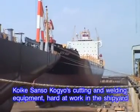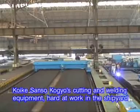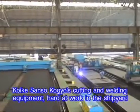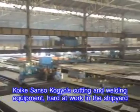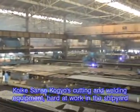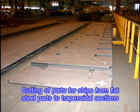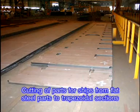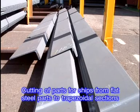Koike Sanso Kogyo has delivered countless cutting machines to the cutting and assembly areas of shipyards in Japan and around the world. In shipyards, Koike products cut various materials into the forms that will make up ships. Koike cuts the flat plates used for internal structures, the flat steel used for vessel exteriors, and various individual components.